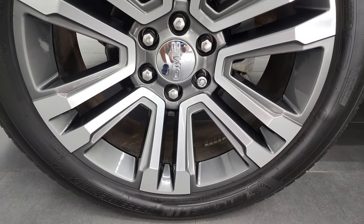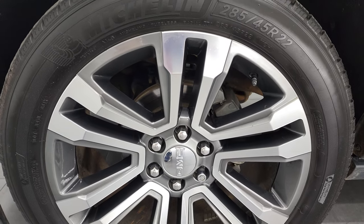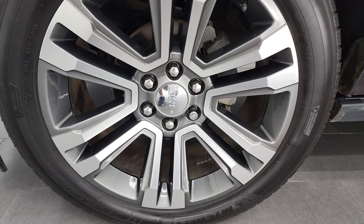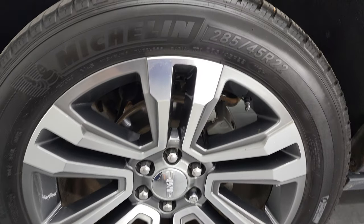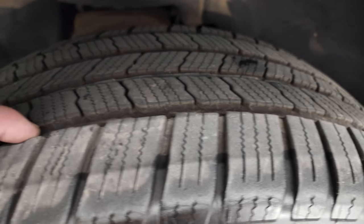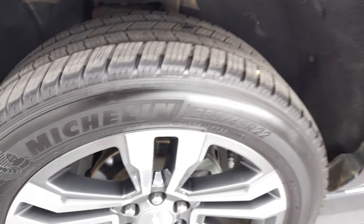Comes with the 22 inch painted and polished aluminum rims. These are factory GMC rims, very nice and clean, no scuffs or scrapes. And it comes with Michelin Defender 285/45R22 tires. And these tires have, I would say, probably about 60% of the tread left on them.